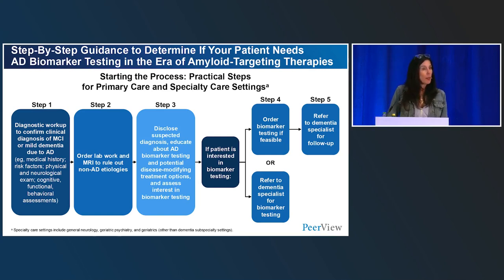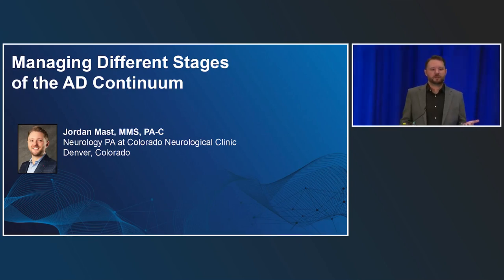And if you have a patient who's interested in biomarker testing, you can order the test that's most feasible. I do think the blood-based testing is going to become more common, where historically it's been primarily, I would say, PET scans. Order that biomarker testing, and then based upon the results of those tests, you can refer to neurology to discuss the results as well as potential treatment options. This is going to be a conversation about how we manage Alzheimer's disease throughout the continuum of the disease itself, starting at the earlier stages and progressing.